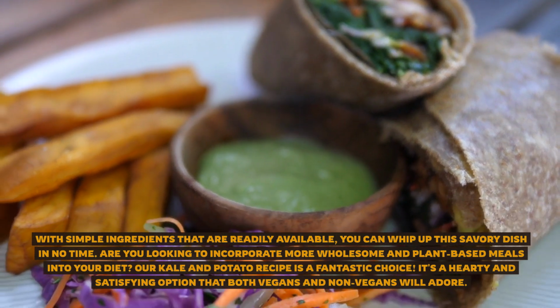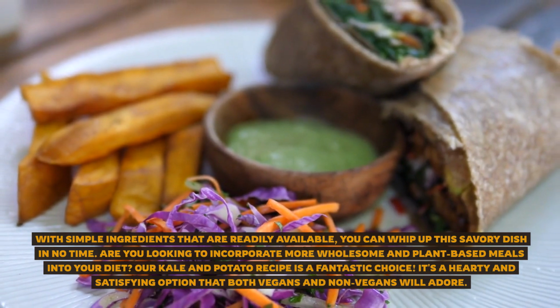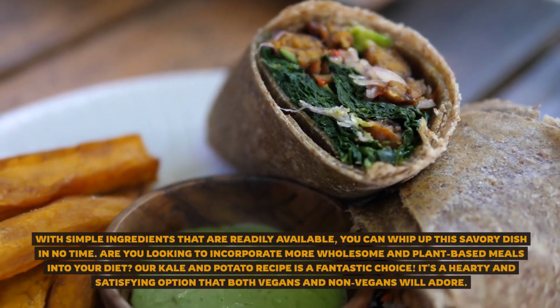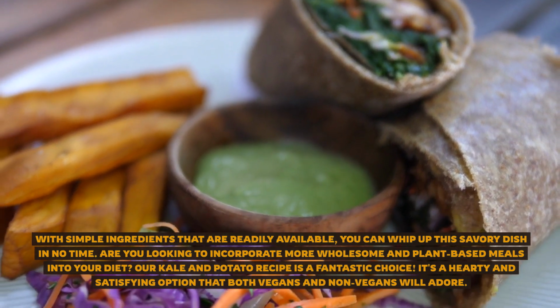Are you looking to incorporate more wholesome and plant-based meals into your diet? Our kale and potato recipe is a fantastic choice. It's a hearty and satisfying option that both vegans and non-vegans will adore.